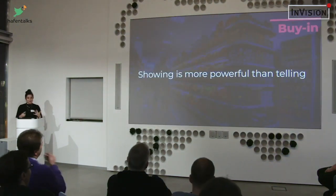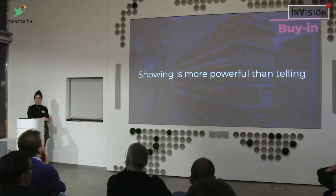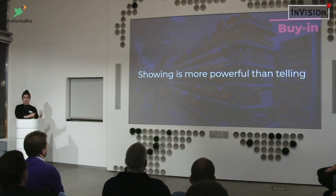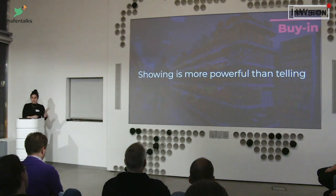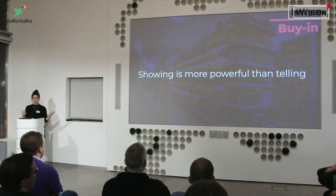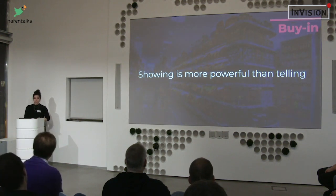Showing is more powerful than telling. So if you can, show the stakeholders the impact that your design system can have or has had. Use the metrics that you've gathered. Does it improve performance? Does it reduce UI inconsistencies? Does it improve accessibility? Is it easier to work with than what exists now? That's also a really important one.